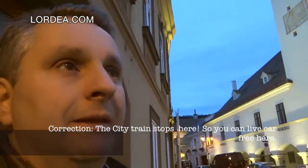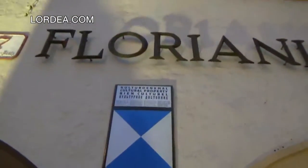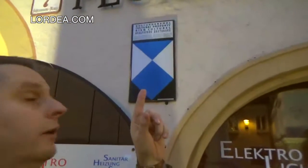But it is cute. And here's something that's really important to look at. This house and this sign right here mean that this is under cultural protection. So the government won't allow you to change the facade unless you get permission from them.